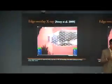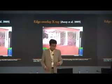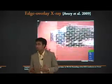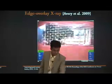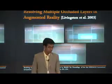These visualizations basically provide better context of the real world and the relationship between the occluded and occluding regions. They do serve the same purpose, but they have perceptual characteristics which are quite different. In this paper, we focus on the evaluation of those perceptual characteristics: how users can perceive the occluded region using these visualizations. Before going to our work, I'll quickly go through a few related works.